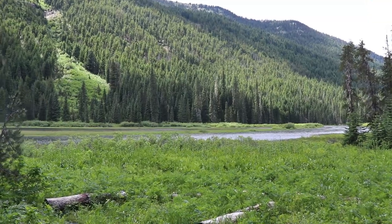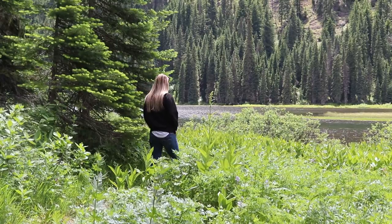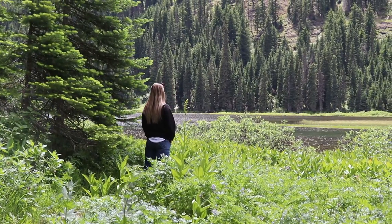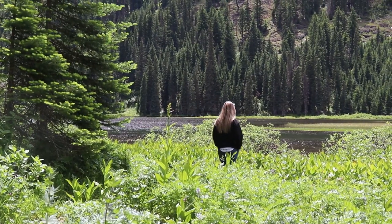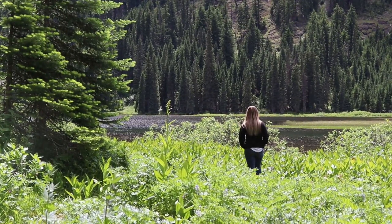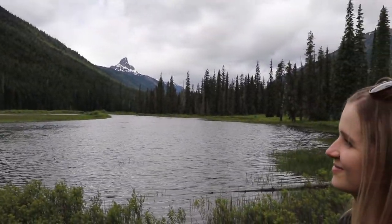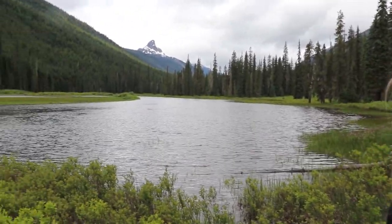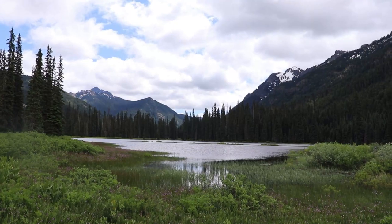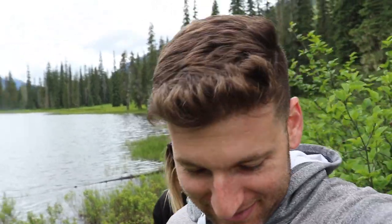Yeah, this isn't gonna be a bad spot to spend the night. This spot's incredible. What do you think? Yeah, this is awesome. This is amazing. So beautiful. All you can hear is birds. All right, let's go get camp set up. Hey, and lunch. And lunch, I'm starving. Slide over there.